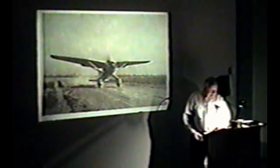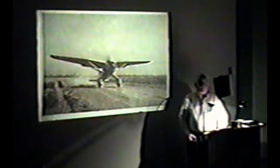In 38, Wing Commander Whittle was also developing the jet engine. He hadn't got it really going at that point. He had the first W-1 operating. And the first Lysander flew in August 1939, just before the war was declared in September.